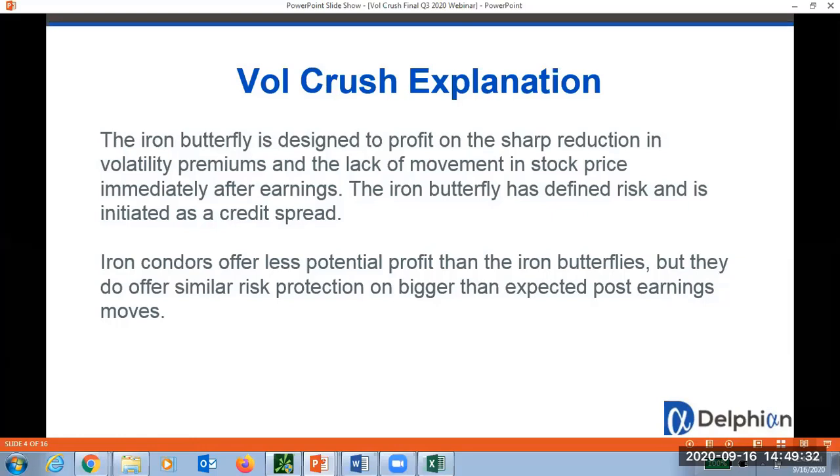Iron condors offer less potential profit than iron butterflies typically, and that's because on the iron butterfly you're selling the options at the money. You're selling a put and a call at the money. With your iron condor, typically you're going to sell options a little further out of the money on each side. So your credit for those particular options is going to be a little less, and therefore your expected profit, or the credit you receive, is going to be less as well.